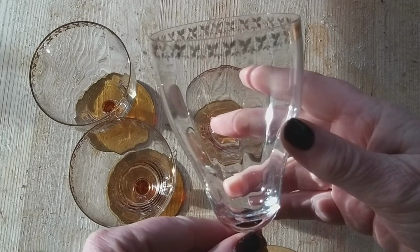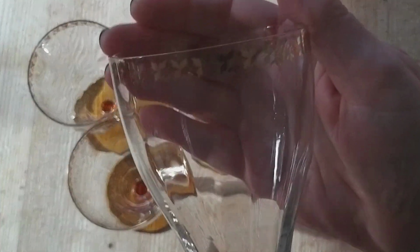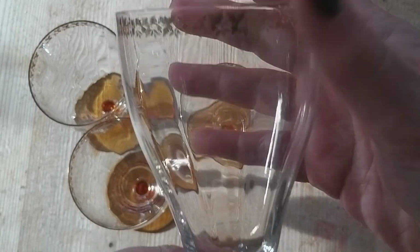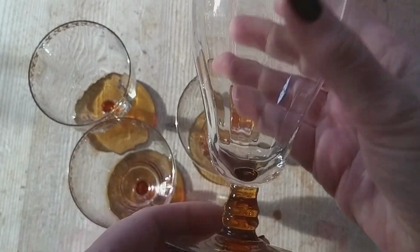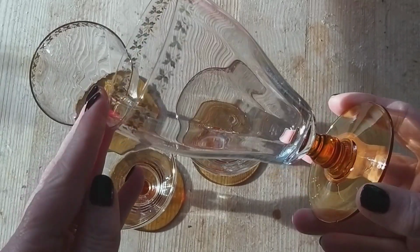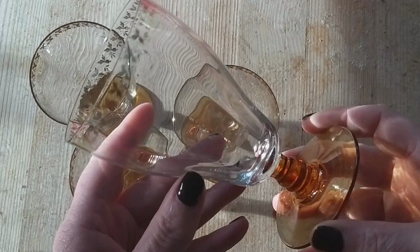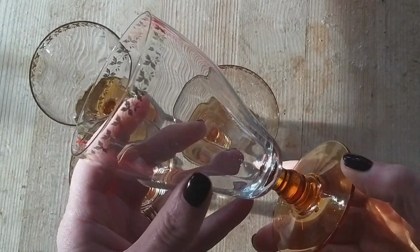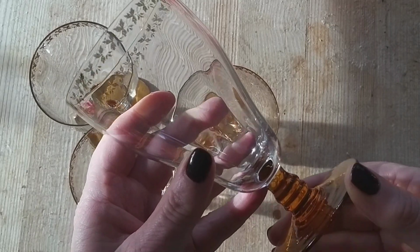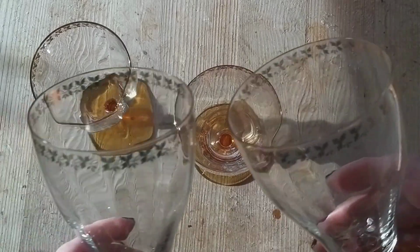I've also bought myself 4 glass goblets. Can you see the little Christmas detail at the top? The holly leaves and the amber base. Each of these glasses cost me 50p. I've already used them a couple of times. They make great glasses for orange juice or a glass of sparkling water with the addition of a dried orange slice garnish. Cheers!